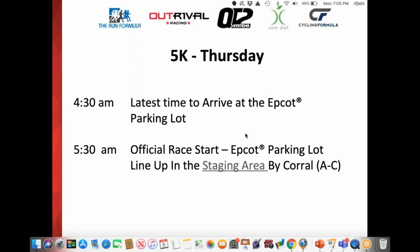Okay, so I'm going to go through the 5K and the 10K pretty quickly. All of the races this year start at the Epcot parking lot, so that makes it pretty streamlined in terms of logistics. There are shuttle buses available from the Disney hotels over to the race starts. There is parking available if you need it, but it's better to take the shuttle buses if you're able to do that.